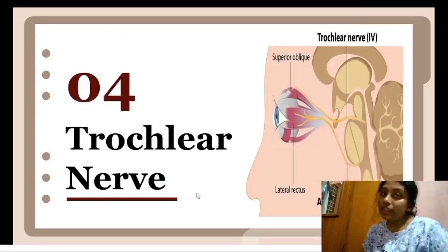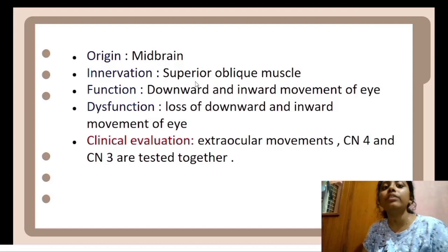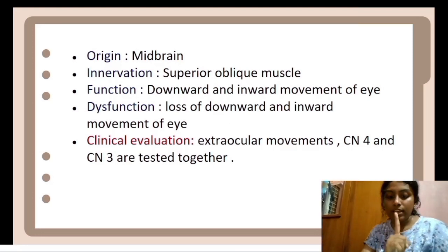Fourth is trochlear nerve. Trochlear nerve originates from the midbrain. Its innervation is the superior oblique muscle. Function is downward and inward movement of the eye. Dysfunction is loss of downward and inward movement of the eye. Down and inward movement. Okay.